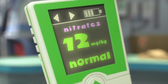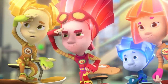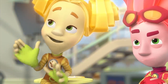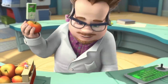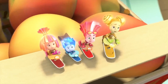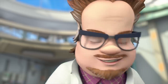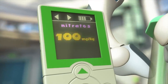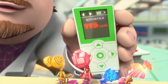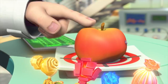As you can see, the eco-tester shows that this apple is good. Well, let's see. Look, this one is safe, too. Ugh, it's not interesting this way. These apples are all safe. Now let me take this delicious apple and make it bad. We will inject this apple with a harmful amount of nitrates. How come? What do you mean, how come? So we can see how the eco-tester works. Oh. Whoa! Aha! Uh-huh. So you see, the eco-tester clearly shows this apple is poisonous and can't be eaten.